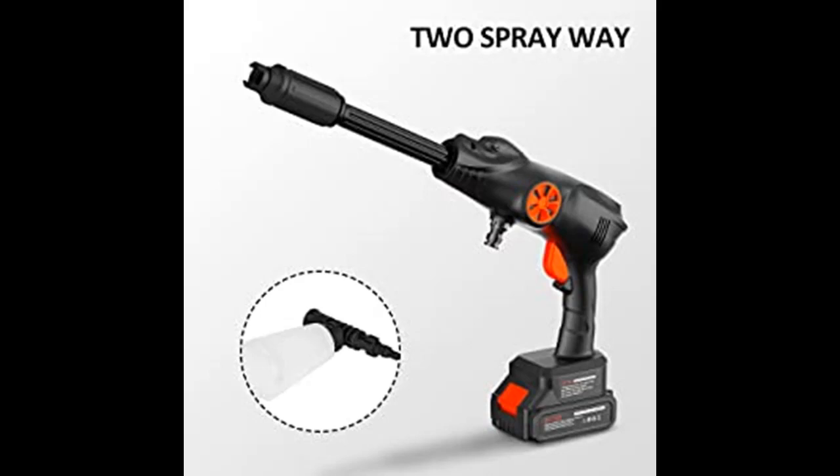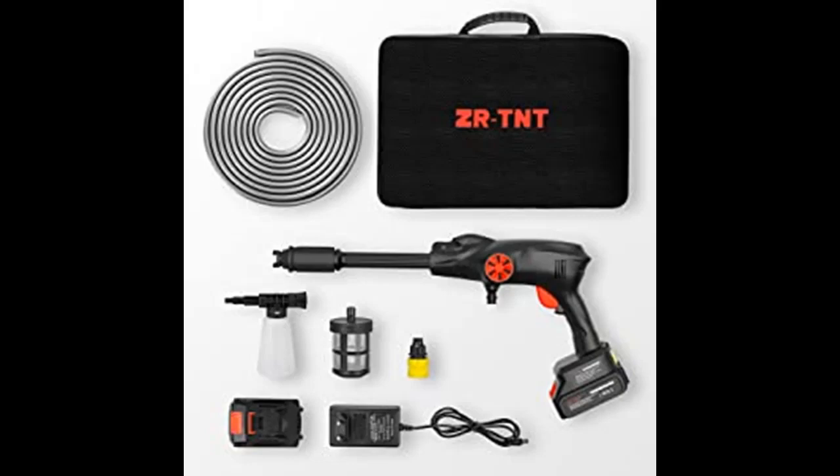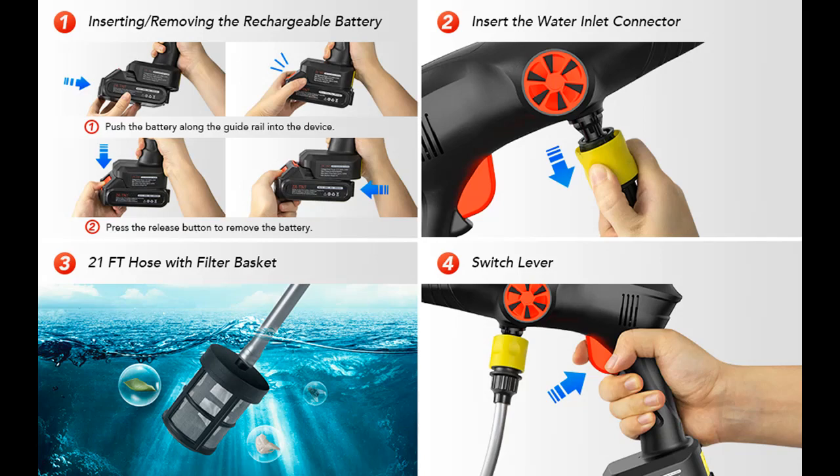Our compact pressure washer gun is effective especially for cleaning the exterior walls of buildings, floors, baths, swimming pools, doors, and windows, and corners that are difficult to clean manually. It's the ultimate portable mini power cleaner for at-home or outdoor camping and long trips, and easy to store.